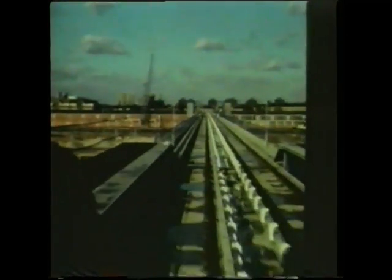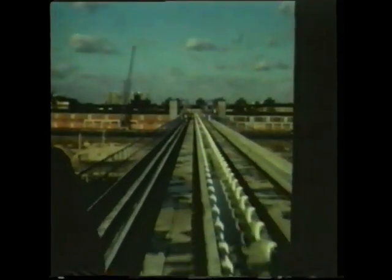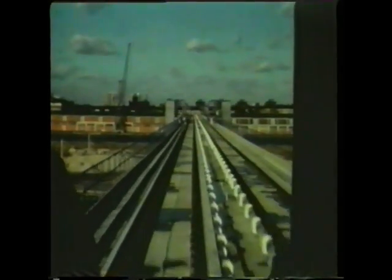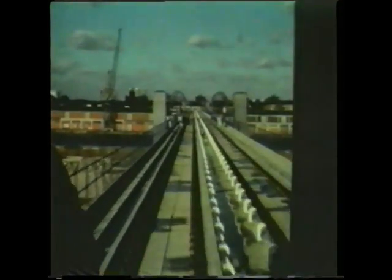The ship to the right is the John Mackey, a former steam-driven cable-laying vessel, which it was hoped would be preserved, but unfortunately was eventually scrapped. Approaching the original Canary Wharf station.